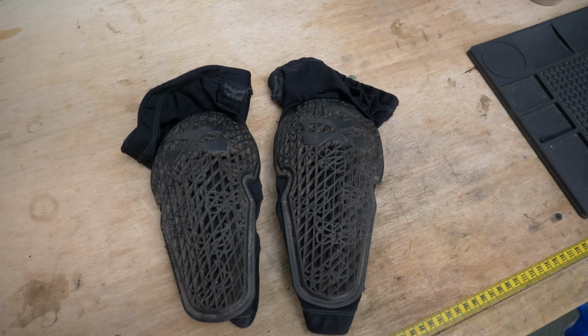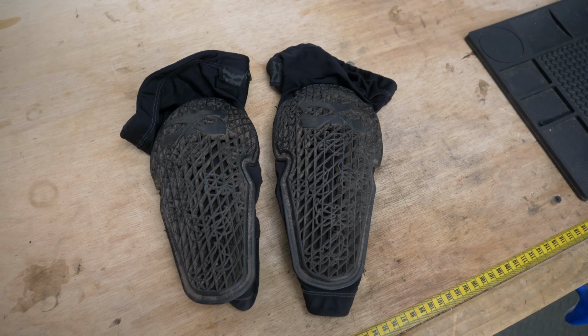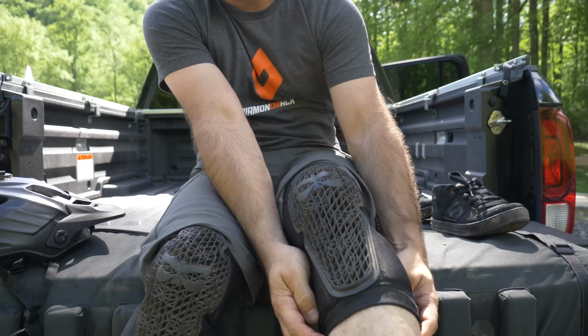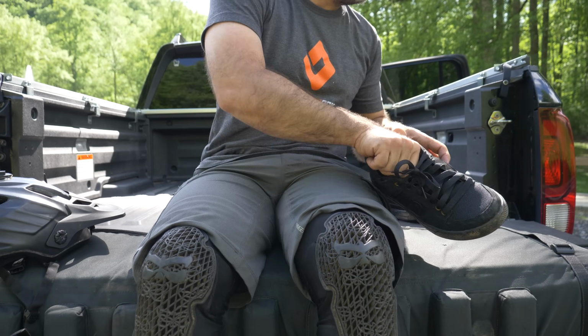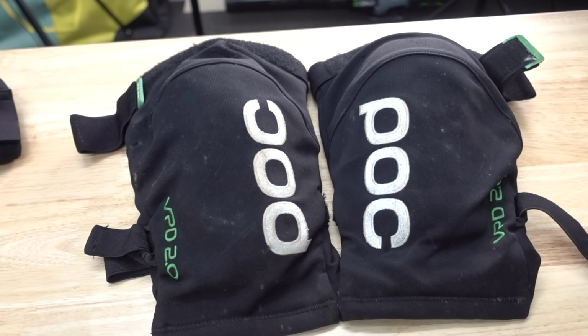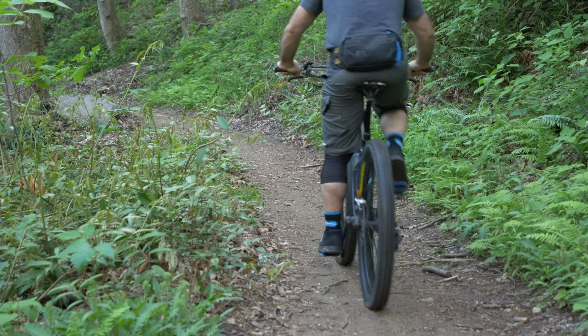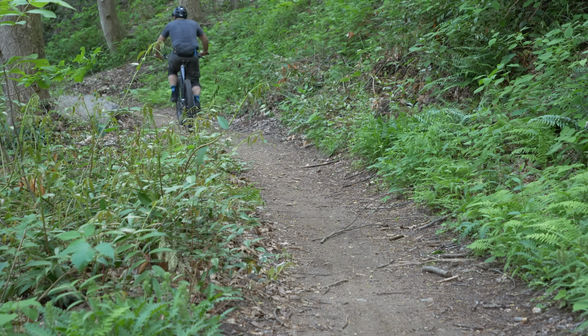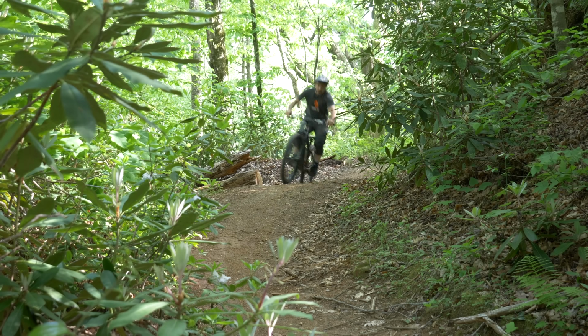Next, we have the Cali Protective Strike knee pads. These are so comfortable that I sometimes forget I'm wearing them, and for that reason, I wear them. The bigger pads I use for downhill are just too cumbersome to wear on long climbs without constantly being aware of their presence. And so in the past, I've actually left my knee pads at home on rides I deemed not gnarly enough.